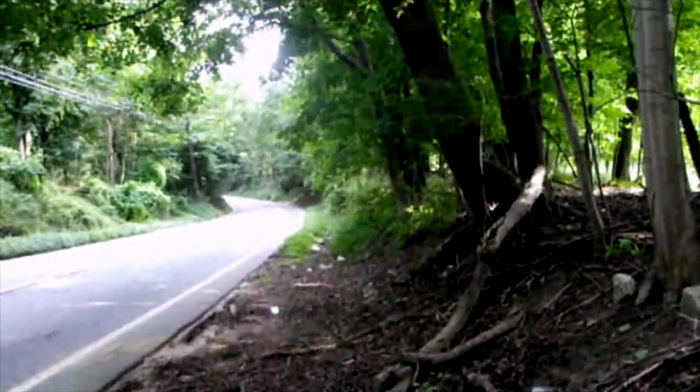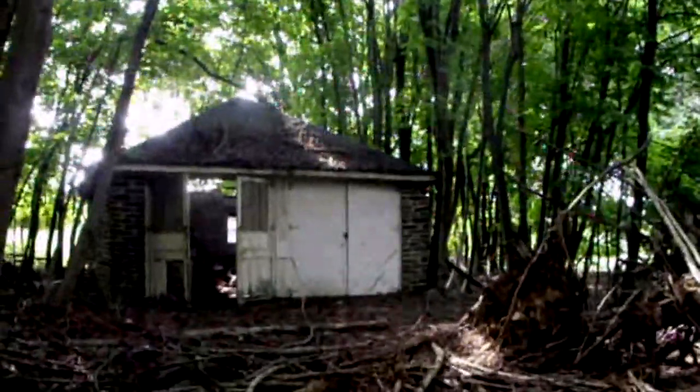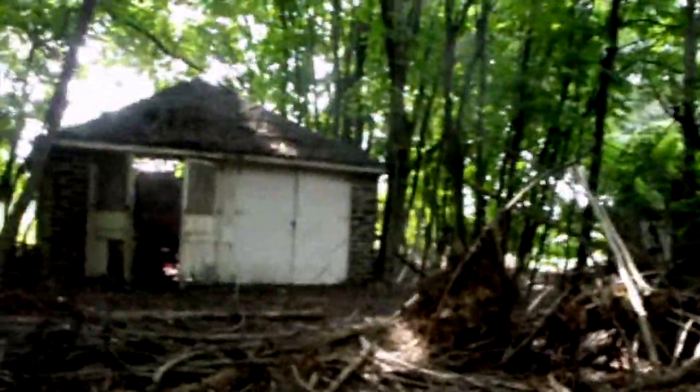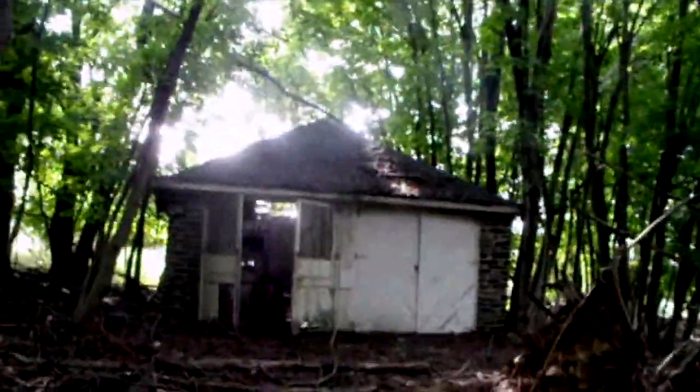But back up this road here, there's a church and a graveyard, and we walked down the road. We were driving to try and find a back way into the Rosewood Center, which if you take that road down there, there's like a back entrance you can get into, but there's a guy watching back there too. So we found this abandoned building over here, so we're going to take a look.